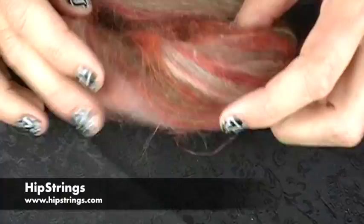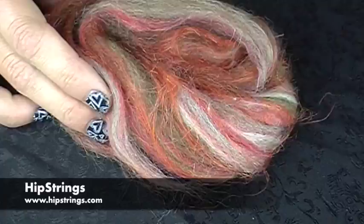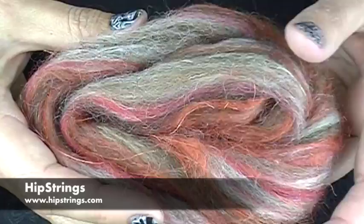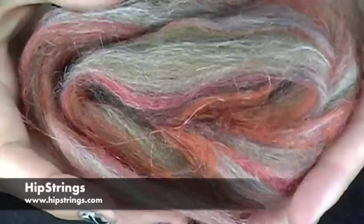Hipstrings sent us these beautiful carded rovings. These are blended Shetland, Manx, Longwool, Tussah silk, and flax. So it's got the fun, different textures in there with silk and flax. I think that's a fun combination. And if you feel like flax is a little bit too coarse in your yarn, it'll soften up over time. Every washing makes flax or linen much softer.